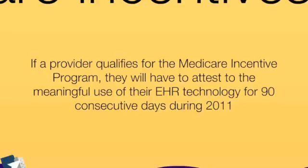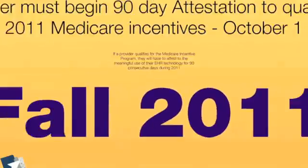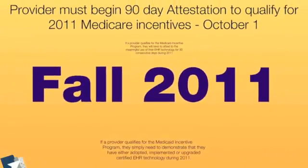This means that providers on the Medicare incentive program must be ready to go live and utilize their EHR beginning October 1st, 2011 to get 90 days in for 2011. Then they may complete their registration and documentation by February 29th of 2012. Therefore, providers will still be eligible for the 2011 payments.